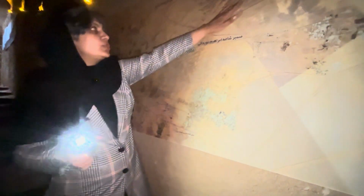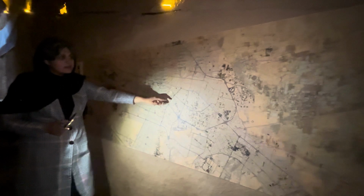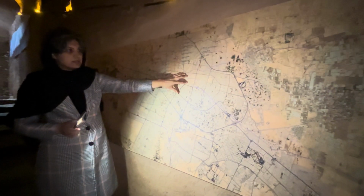Zarj Qanat consists of three branches, of which unfortunately in recent years two dried out, and we just have water in this one. It starts from the southeast of Yazd and flows to the northwest. On the way, it passes the city of Yazd as well, and some neighborhoods. We had around 38 payabs on this Qanat.